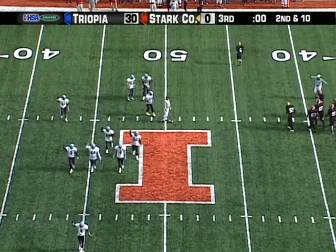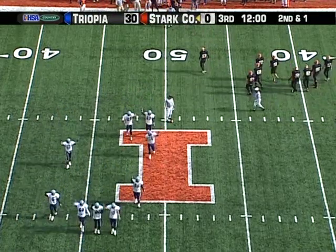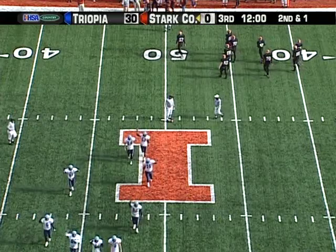So it'll be a second down play for Stark County when we come back for the fourth quarter after these words from your local stations.